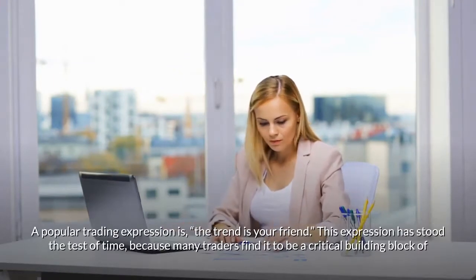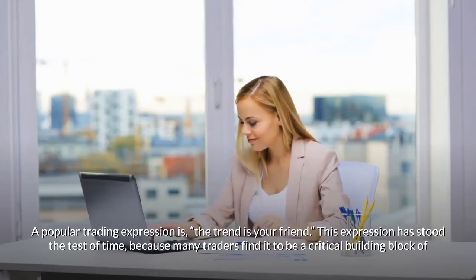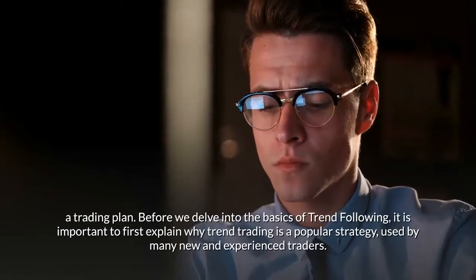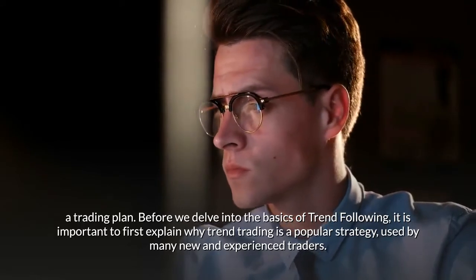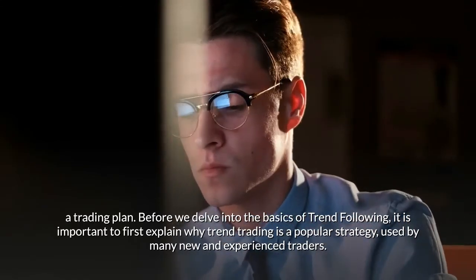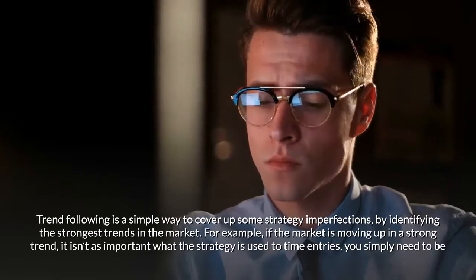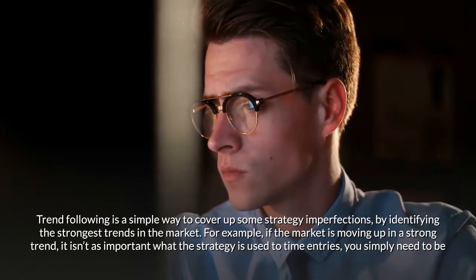A popular trading expression is, "The trend is your friend." This expression has stood the test of time, because many traders find it to be a critical building block of a trading plan. Before we delve into the basics of trend following, it is important to first explain why trend trading is a popular strategy, used by many new and experienced traders. Trend following is a simple way to cover up some strategy imperfections, by identifying the strongest trends in the market.